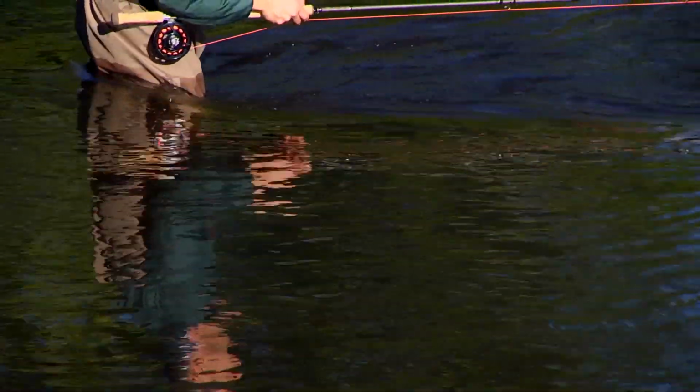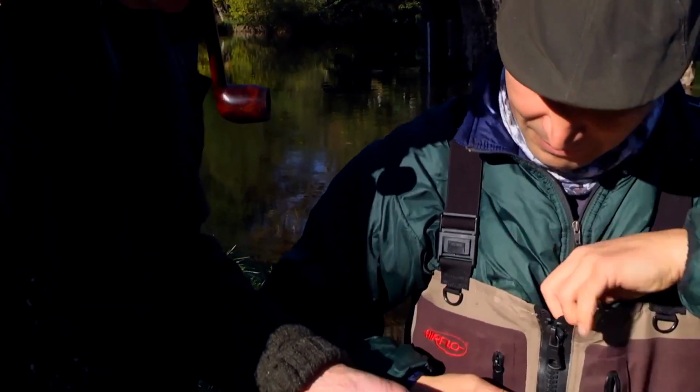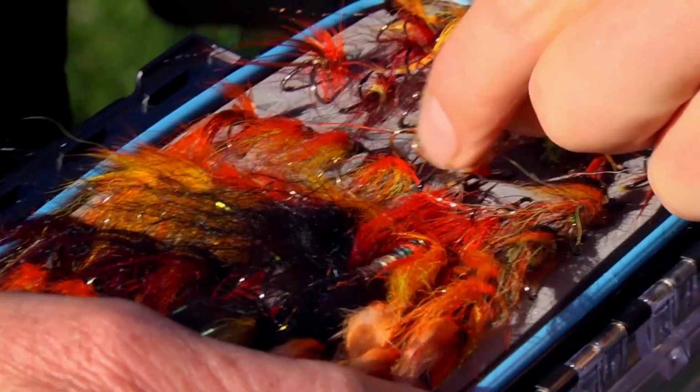That's the water's clear, isn't it? Take that one. Seagull shrimp, ruby red shrimp. Caught me several fish this week.